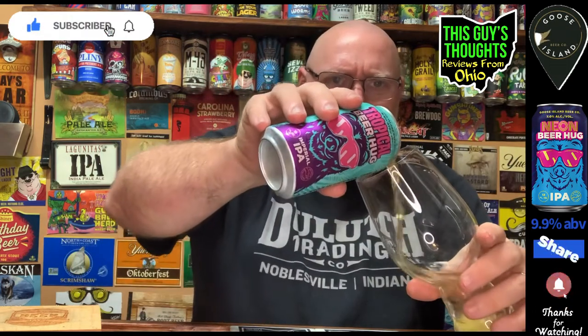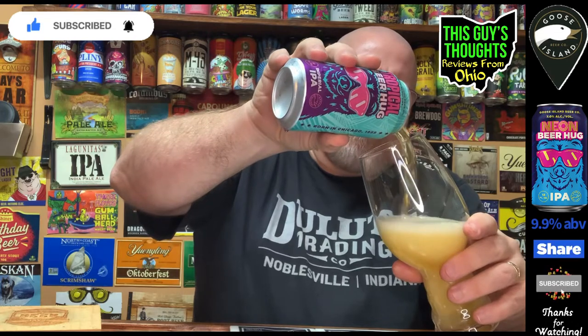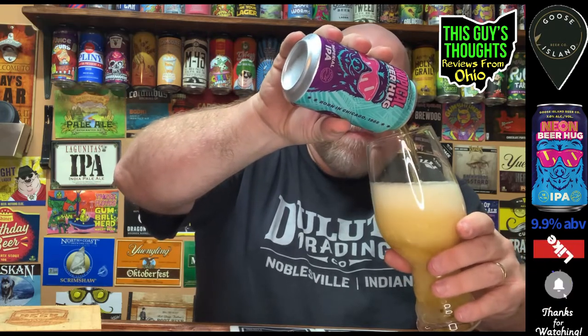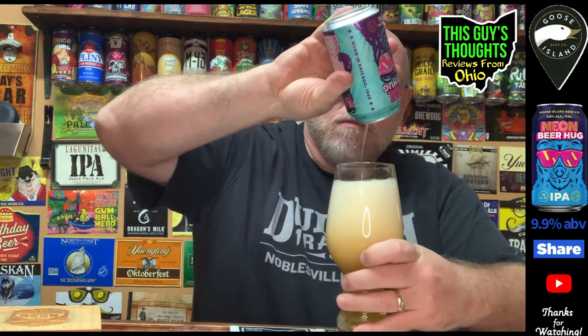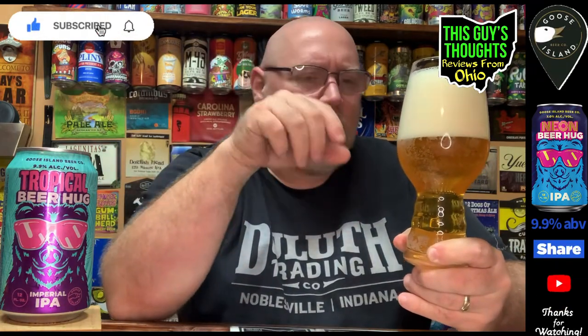So we get a pour on this thing and see what it's all about here. Well, I already get some nice tropical notes floating around right in here. Very clear, much more clear than I was anticipating this being. Wow. All right, so got a little bit of a splatter. I got some beer on my glass, so just a few little spots there. I don't know if you can see it on cam or anything like that, but I'm gonna roll with it.